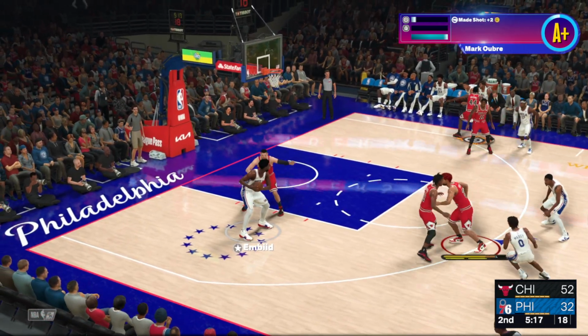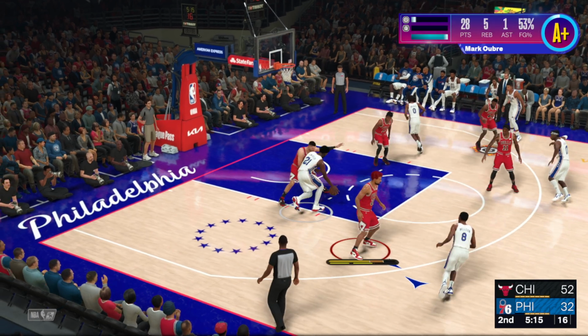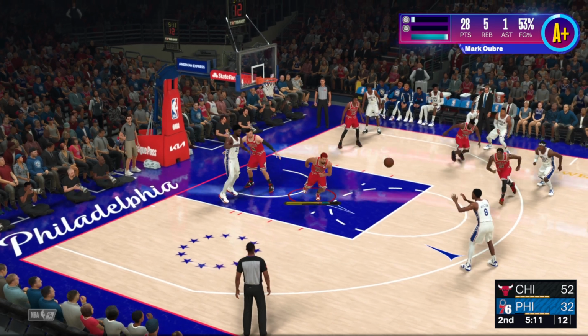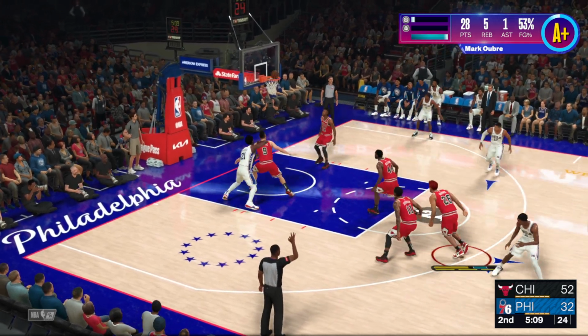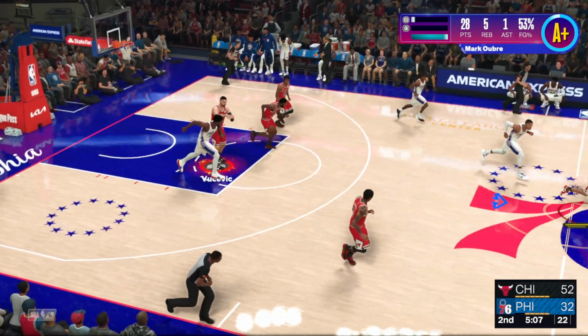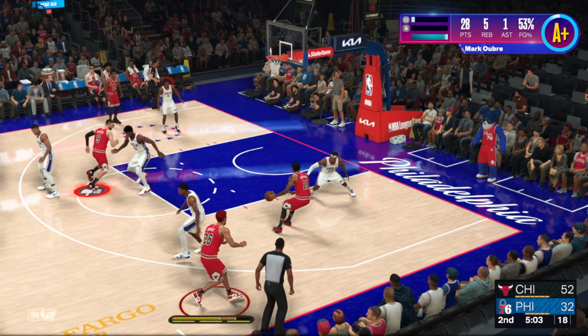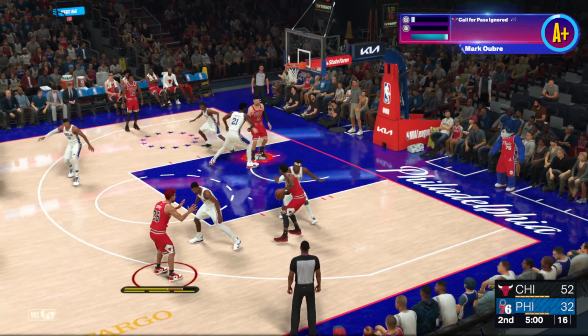Bounce pass Maxey. Embiid inside. Vucevic on him. The pass to Melton. No good on the triple. This is the definition of forcing it. He's trying to get himself going, but taking tough shots just won't do it.